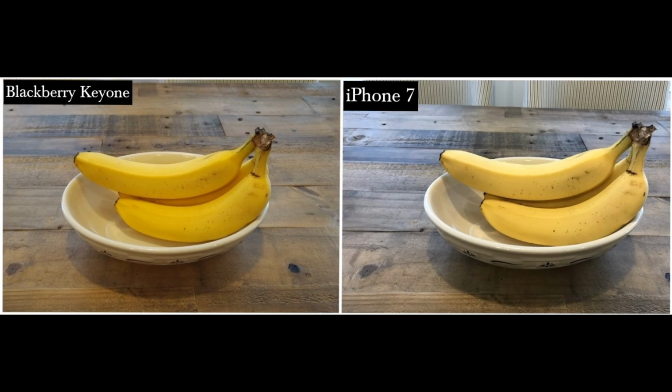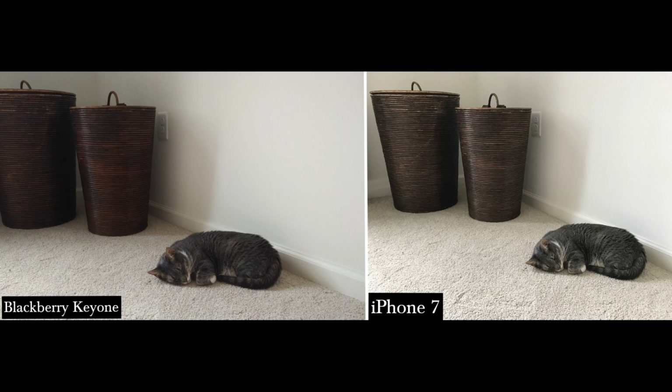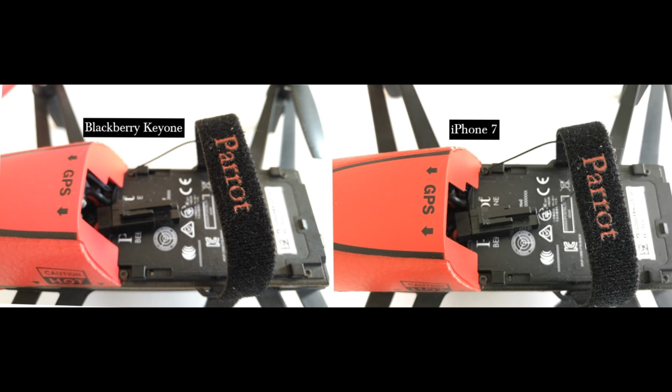The main shooter on the BlackBerry KeyOne is a 12 megapixel camera, and it has the same Sony sensor that's found on the Google Pixel phone. But please do not be confused into thinking that because of it, it's going to have the same pictures that the Google Pixel puts out. It's all about the software.